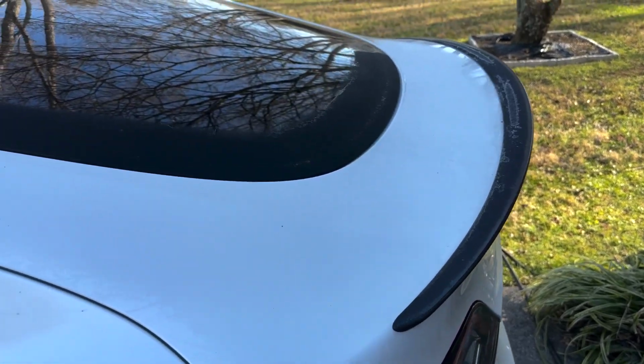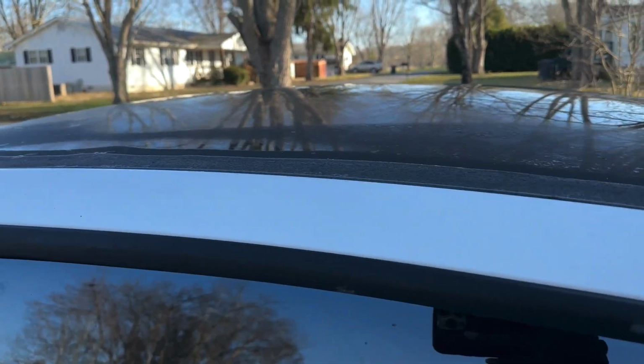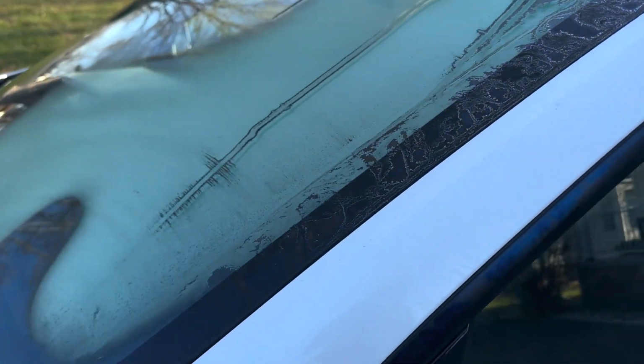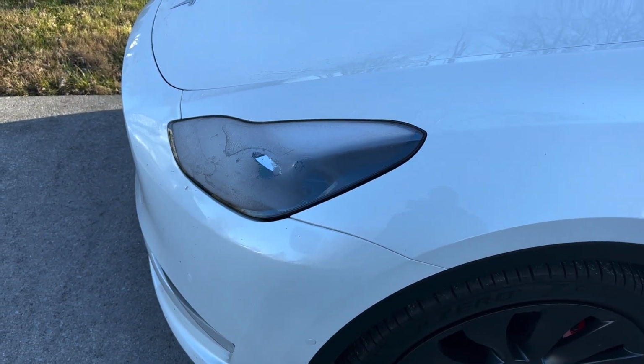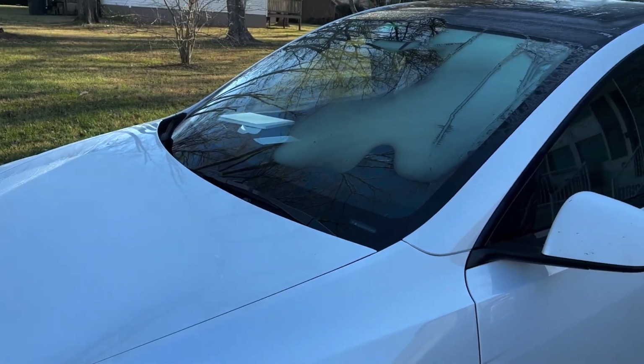Frost all along the back of the windshield and the carbon fiber spoiler on the top and here. And the headlights. In case y'all didn't know, it's cold.